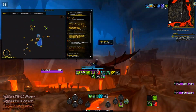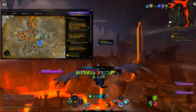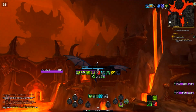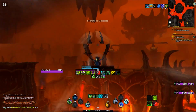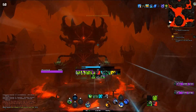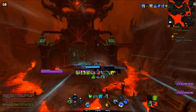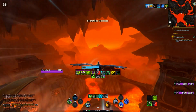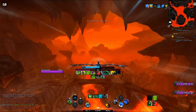Let's see if I can remember how to zoom out. Whoops, that's not how you do that. Let's zoom in, zoom out. So dragon riding, it looks awesome. This is really cool in my opinion. This is on low settings, like 1 or 2 on the graphics settings, just because it's indistinguishable when you're playing in handheld mode.